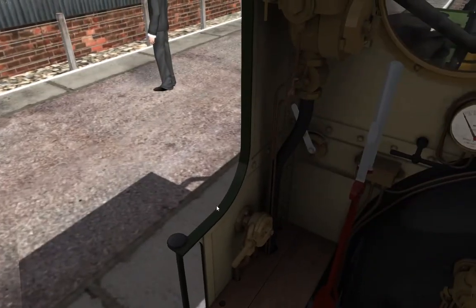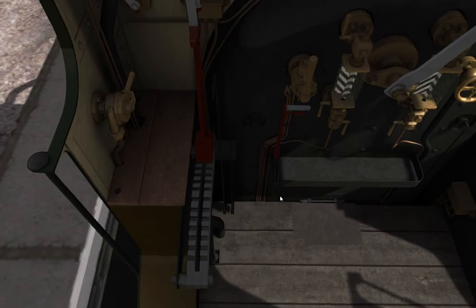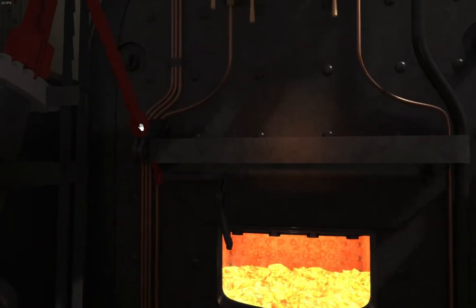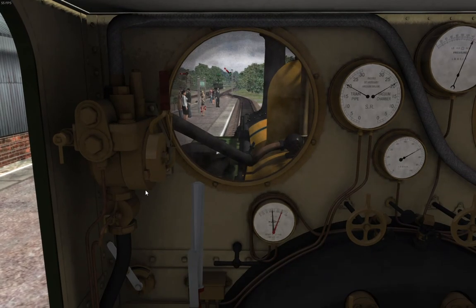Cylinders are open. Release this brake. Let's check the firebox levels, please. Yep, firebox is good. Firebox is all good. We've got loads of water. Let's go.